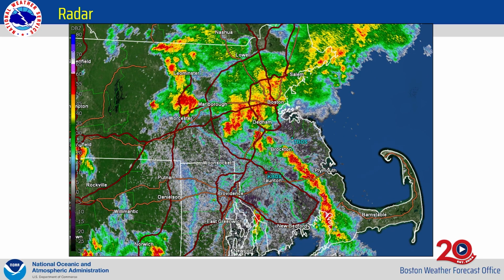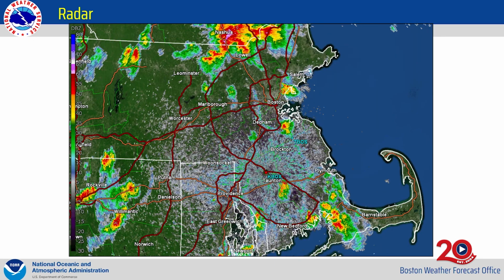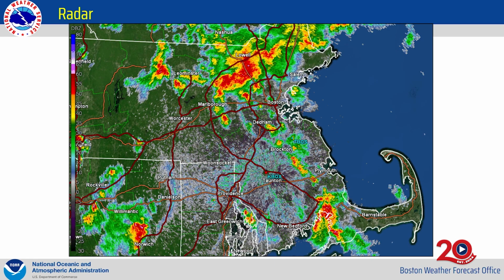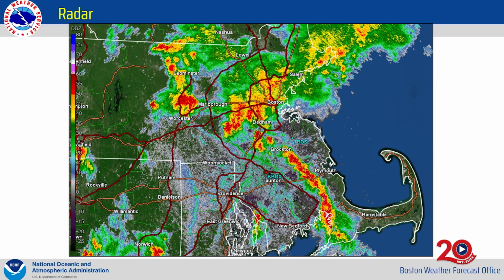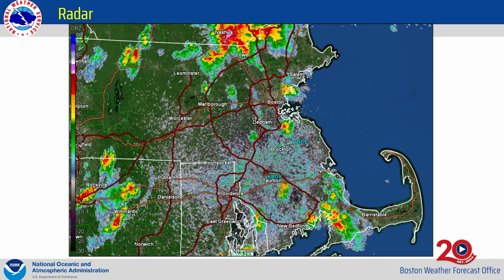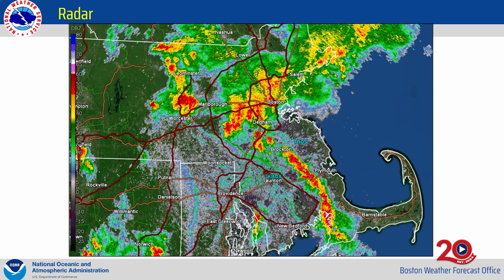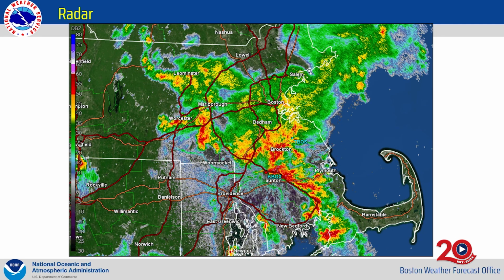Here's a look at the radar loop from the storms that produced the hail, and you can see as the loop begins again, the storms originated up near Nashua and Lowell and dropped southward, passing through the Norwood area around 4 p.m. In addition to the hail, there was also a lot of very heavy rainfall in a short period of time, which led to a lot of street flooding, not just in Norwood, but in many surrounding communities as well.